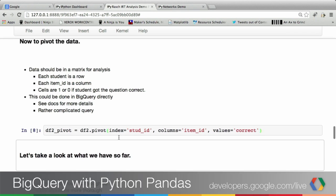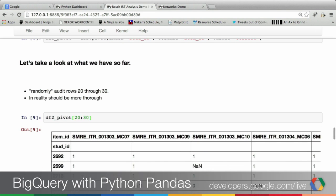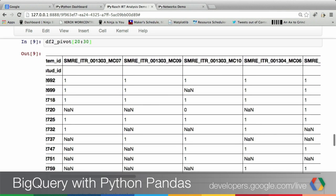We run that, and we take a preview at it. So we can see it's generally in the form we want it now. As we described, we have students as rows, questions, etc. But there's a problem still. We still have missing data.